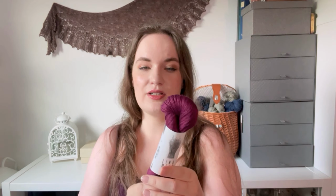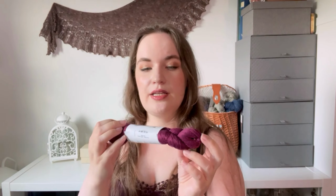And I'm going to start this with yarn from Wollen Berlin. It is called Lino Muka. As you can hear from the name, I think this is Lithuanian for linen. It is a linen yarn, and this is a light fingering weight and 100% linen. So you can see it is very shiny. It has this silk-like sheen to it.